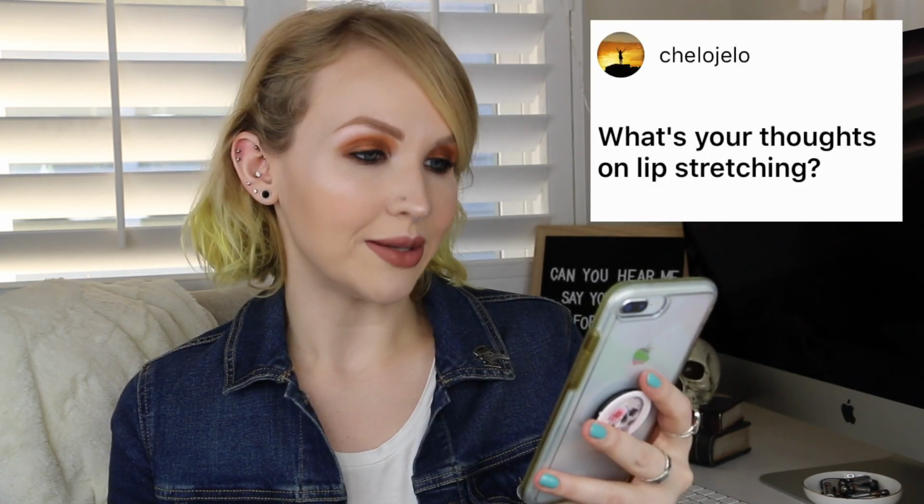What are your thoughts on lip stretching? I don't know if it starts with a labret or if it actually is in the lip. For me, I personally wouldn't do it. If that's your thing though, go for it. It's your body, you do what you want with it, but for me, it's a hard no.